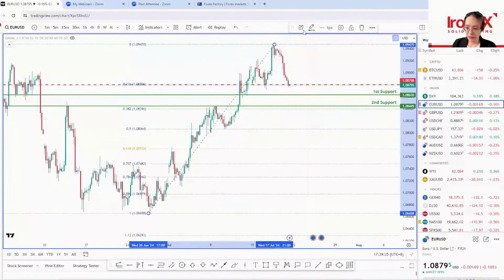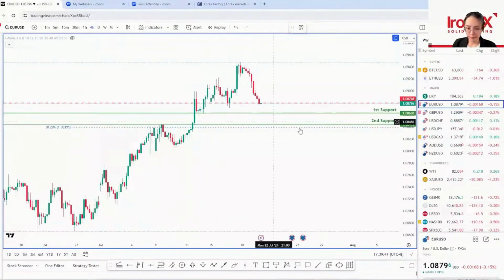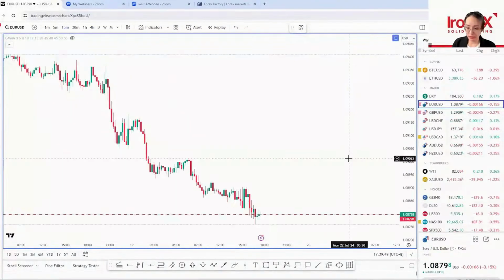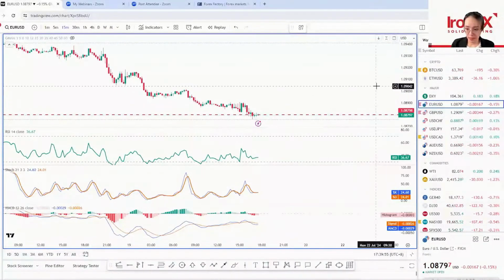Okay, we have the 38.2% fib level on the second support. Now, let's say you identify your first support here. If we want to buy now, can we buy based on what we can see? It seems like we can buy. Okay, we can buy EURUSD now.